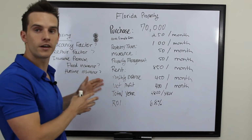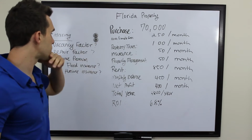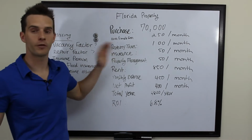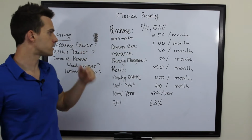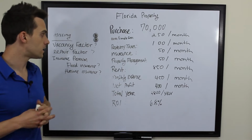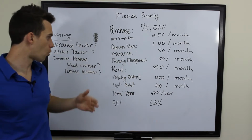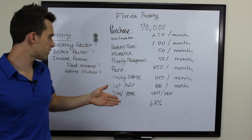So purchase price $70,000. That's crazy. Can't get that anywhere in Canada. Some of the expenses on here is HOA condo fees. HOA, homeowner association, a lot of gated communities. So $250 a month. It's one of the lower ones. I've seen higher ones, I've seen lower ones, but we'll say $250 per month. Property taxes, we'll say they're $1,200 for the year, so $100 right there. Insurance, $50. Property management, $50 for the month, which I think is low, but I'm trying to make this deal look nice here. Rent, $850 for the month.